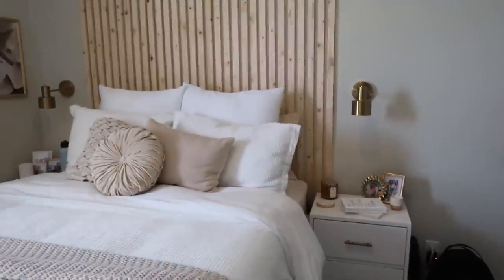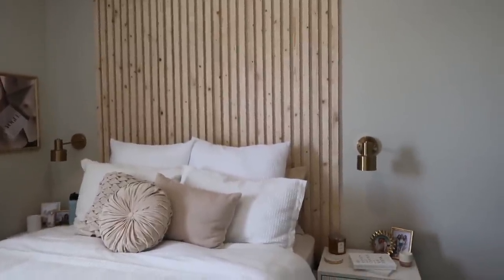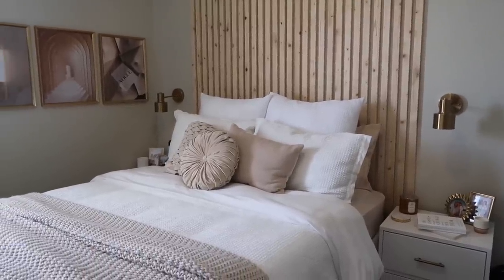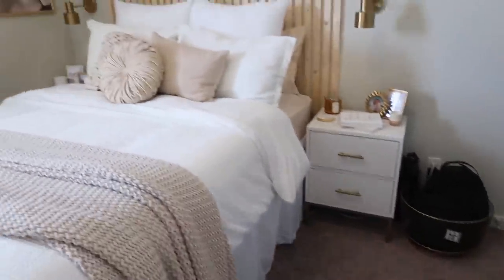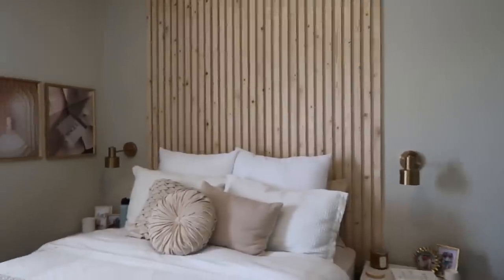I know that feng shui wise, you should never put your bed on the same wall that you enter from, but there was really no other place to put my bed where it could have two nightstands on the side. And I really don't like having my bed up against a wall because it's annoying to make the bed. And since this room is decently big, this room is so much bigger than my last room, if you guys remember my last room, I was like, why not put it there?